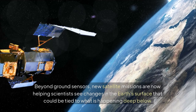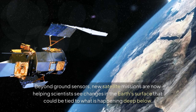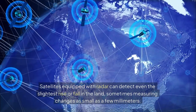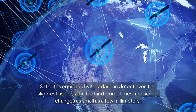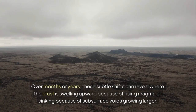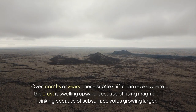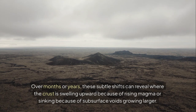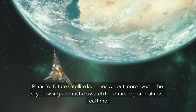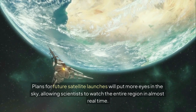Beyond ground sensors, new satellite missions are now helping scientists see changes in the Earth's surface that could be tied to what is happening deep below. Satellites equipped with radar can detect even the slightest rise or fall in the land, sometimes measuring changes as small as a few millimeters. Over months or years, these subtle shifts can reveal where the crust is swelling upward because of rising magma or sinking because of subsurface voids growing larger. Plans for future satellite launches will put more eyes in the sky, allowing scientists to watch the entire region in almost real time.